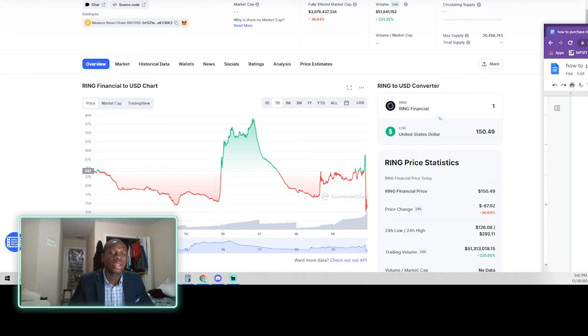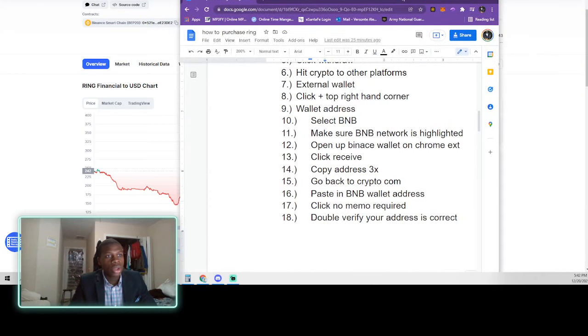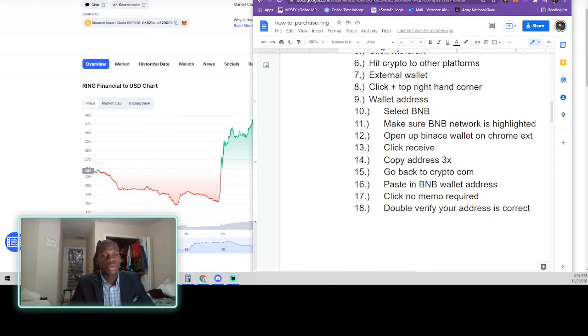So look, when you click on crypto.com, make sure it says Binance Chain Network at the top. When you click on receive, you guys can't see my whole wallet, but there's the instructions. When you click on receive, it'll give you an address. Copy that address 3 times, go back to crypto.com and then paste that address.